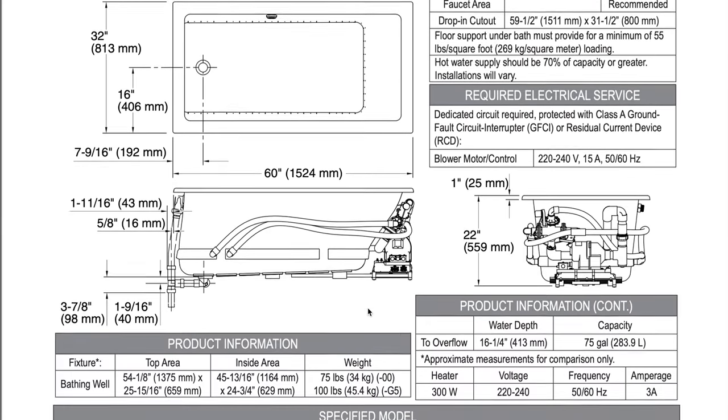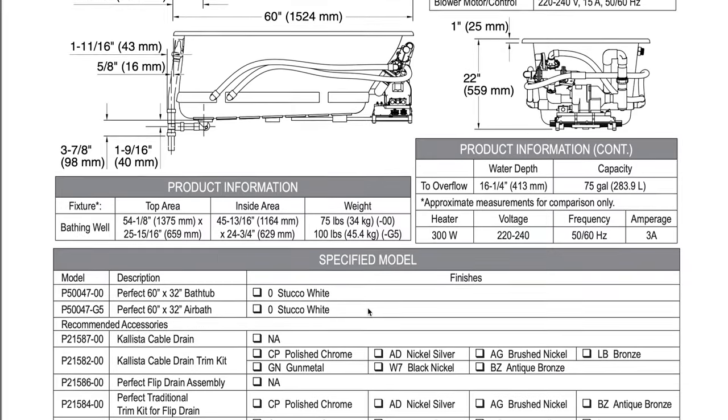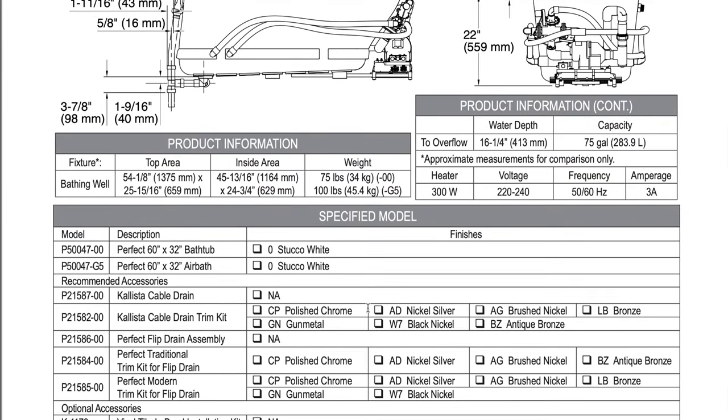Looking at the spec sheet, we can see that it is also almost 46 inches long and 25 inches wide, with a 75-gallon capacity and a 16.75-inch water depth. This is a great tub. Top that off with a lumbar support, and any bather is pretty much guaranteed to relax. In 17 years, I've only seen 3 reasons why a customer might not choose this particular tub.